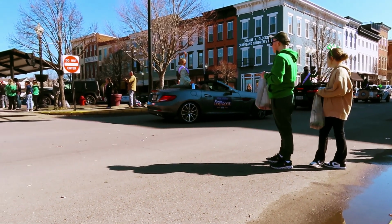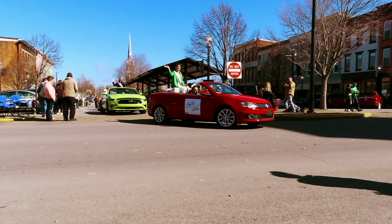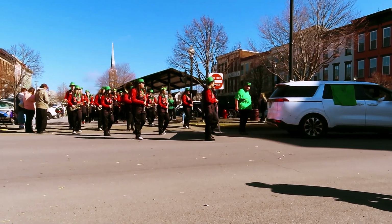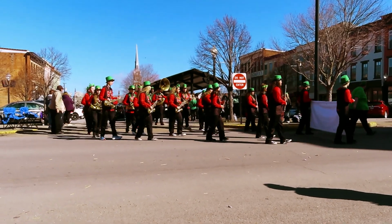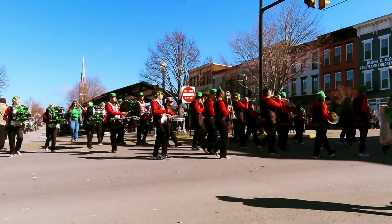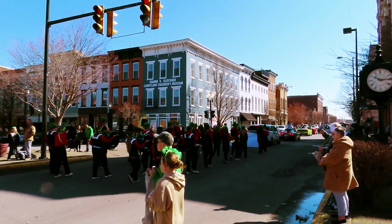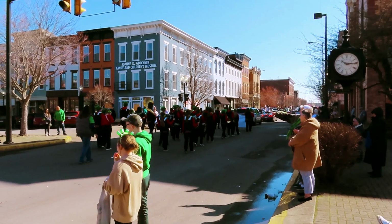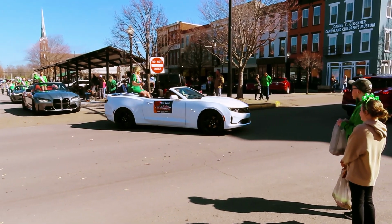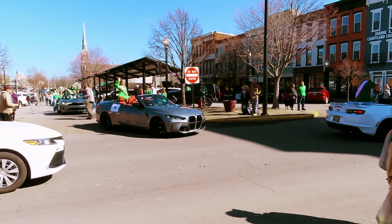And that is Miss Valley, Braxton Hallbrook, 2024. And that is Miss Notre Dame. And this is the South Webster Marching Band. Miss West McDermott 2024. I mean, that is a beautiful car right there.